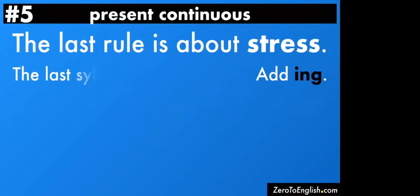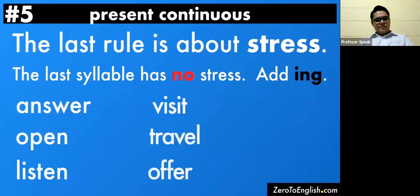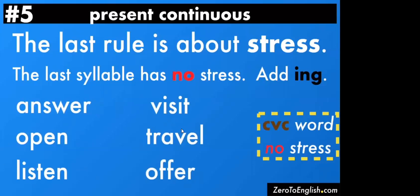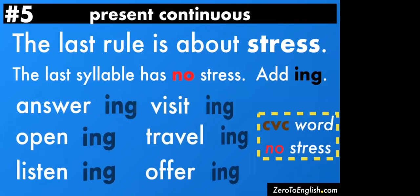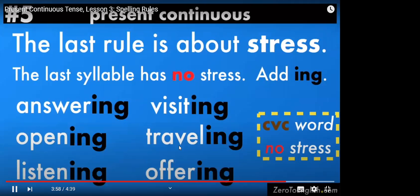Number five, the last rule is about stress. Stress is when we say part of a word stronger than the rest. Like elephant, the first part is stronger. Or table, the stress is on ta. If the last syllable of the verb has no stress, then just add ing. All of these words end with a CVC word, but there is no stress on the CVC word, so we just add ing. We do not double the letter when there's no stress on the CVC word.